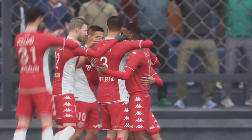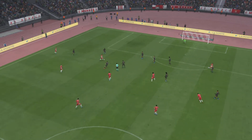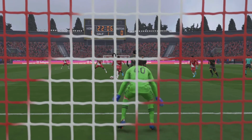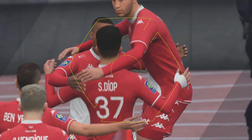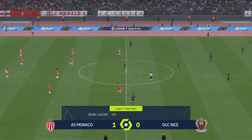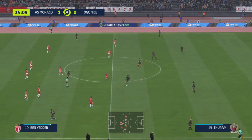Well, just look at this. It's a good finish and reward for their pressure. They really have controlled this game. Ball is moving once more. How important will that opening goal prove to be?